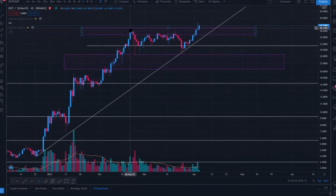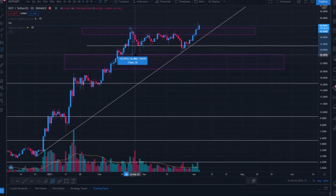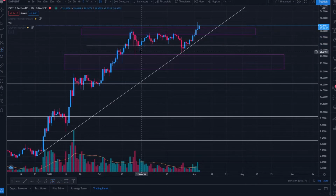Price swung all the way to $42 per Polkadot, then had a 36% pullback, rejection, correction, retracement from the swing high, creating a higher low relative to the pullback in the $20 range over the next few days following the rejection from the $42 level there.